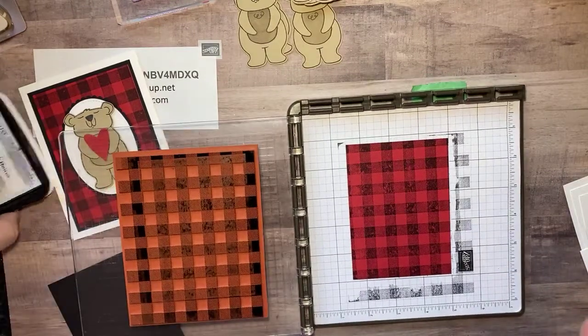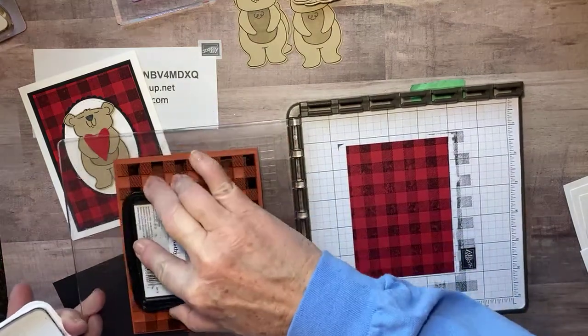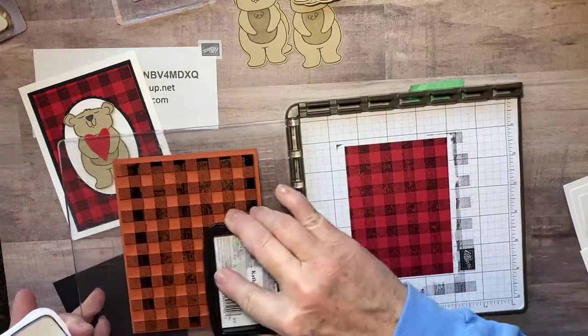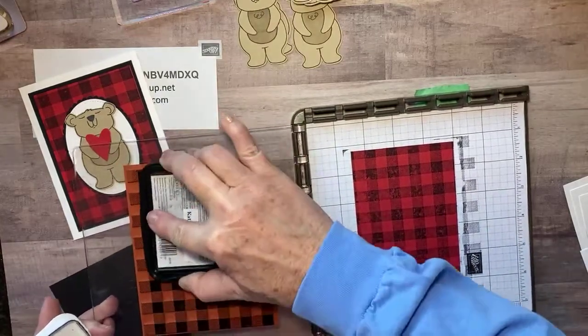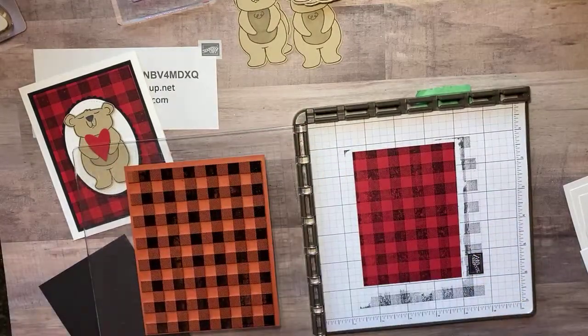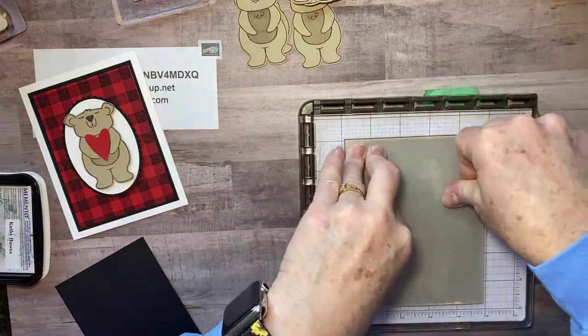Now, if I wasn't happy, let's say I'm not happy, I could go ahead and ink it up again, because none of my paper here has moved and my stamp hasn't moved because it's stuck here to this plate. But I could ink it up again and then stamp that down.